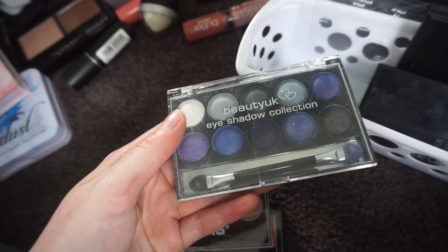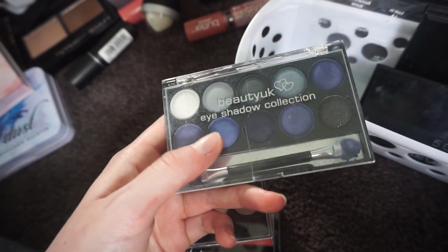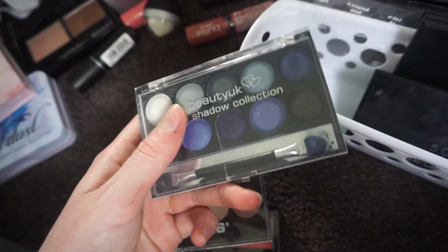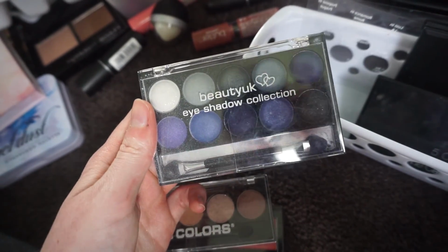Next is the Beauty UK eyeshadow collection. Had this for ages, don't reach for it a whole lot, but it has some really cool colours in there, so I am going to keep it just in case I need to use those kind of colours at some stage for a tutorial or something.